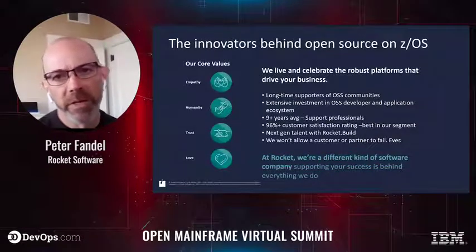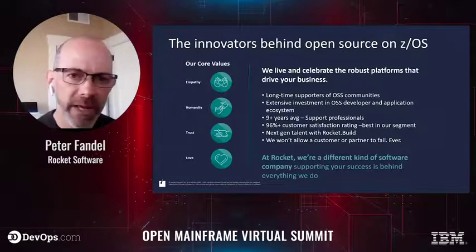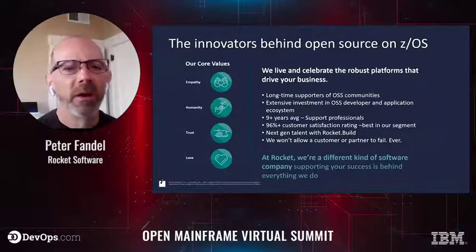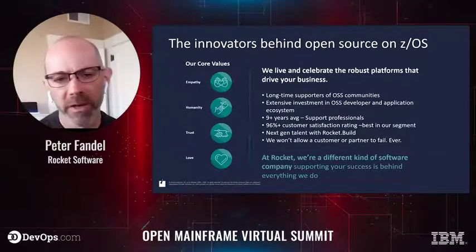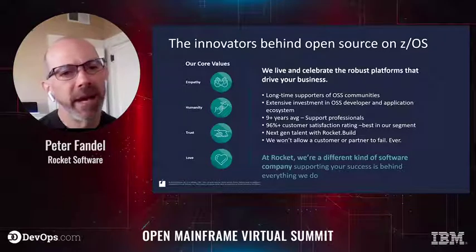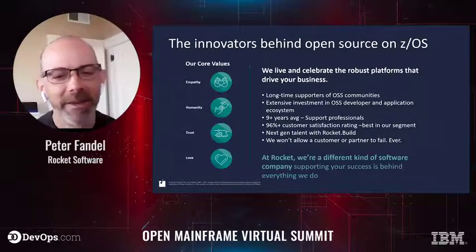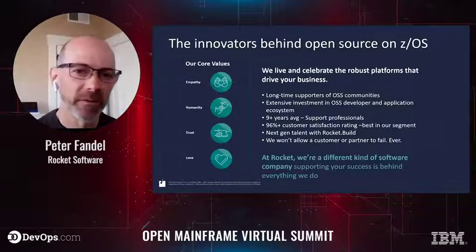So a little bit about Rocket Software here. We are innovators in the area of open source on z/OS. We've been porting open source languages and tools to z/OS for about 10 years now. We're a trusted provider and partner of IBM in the area of open source on z/OS. We've got engineers doing level 2 and level 3 in 4 different time zones, so we have 24/7 support across the board. We've got a fantastic, well-respected customer support organization with a 96% customer satisfaction rating, which is the best in our segment. And we've got a lot of young talent, so we understand that audience. We have a lot of young talent on z/OS at Rocket Software.